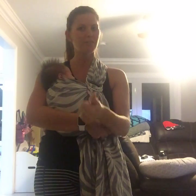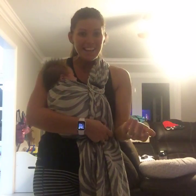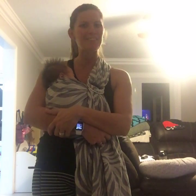I hope you guys find this helpful. I know it can be really overwhelming to log on to Google and find out what to put in your hospital bag, and there's this and there's that. But make sure you have your insurance card, make sure you have your license, and make sure you have a baby name. We went in with a boy or a girl name, but kind of talk to your spouse.